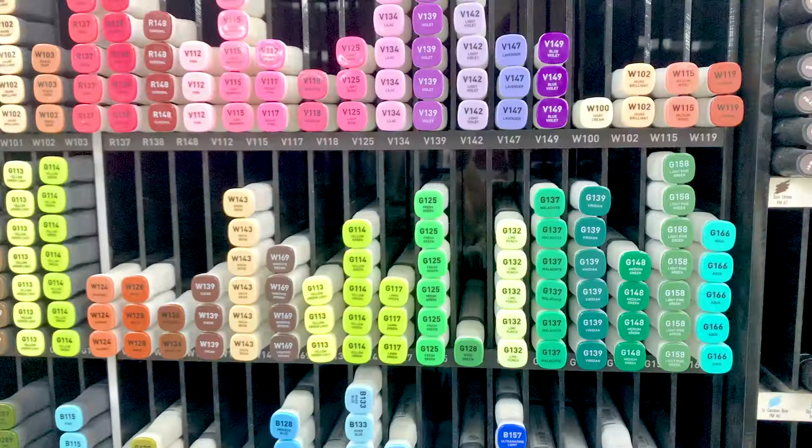Then I find some interesting tools for carving. They have several brands from different countries, but I chose a Korean carving knife because, you know, I'm in Korea, so why don't I try their domestic product?